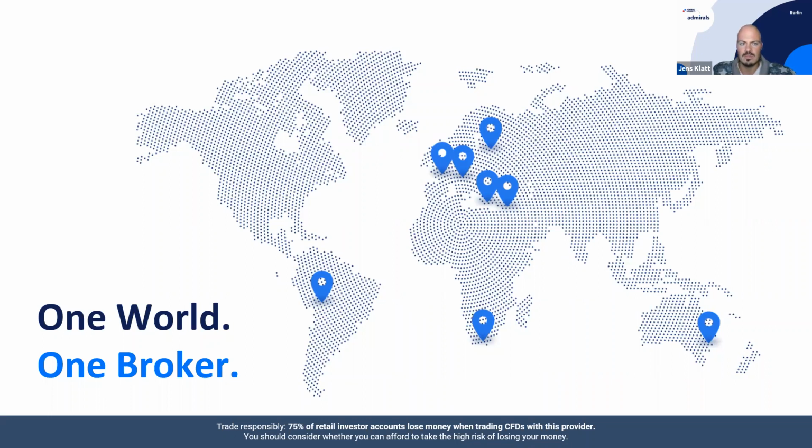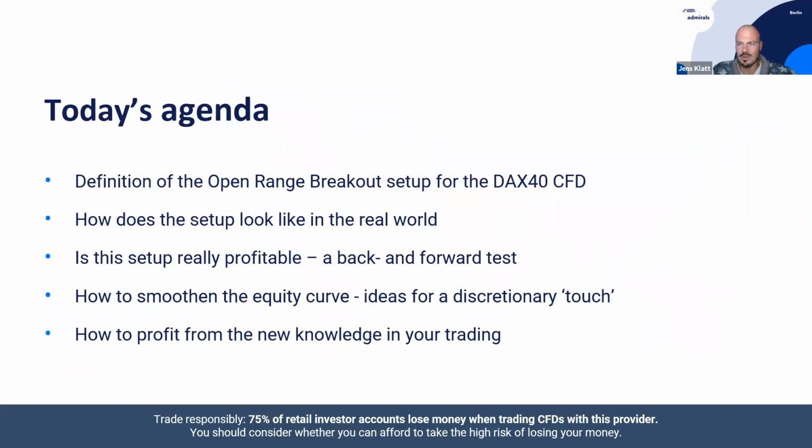Here are the regulatory entities in this context. Around the globe, you can find the presence of Admirals, but our main focus today should be on the DAX. In this context, I want to give you some insights into the open range breakout setup for the DAX40 CFD.